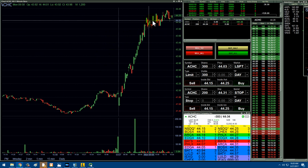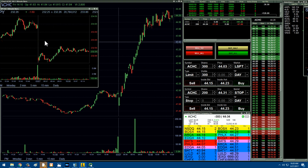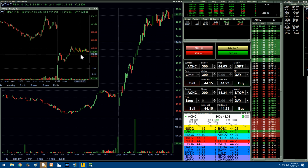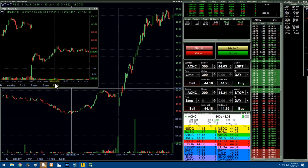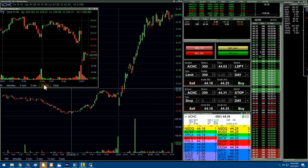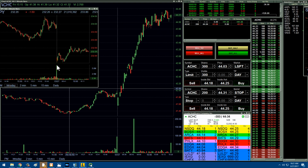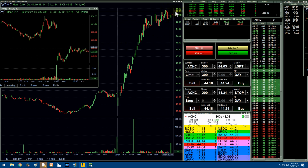This one I'm a little bit heavier considering it has a 10-cent spread. But from what I see here, the SPY could do a curl down, which would help this. But we'll see. It also could be a bull flag. So if you do trade this one, I'd probably go small.